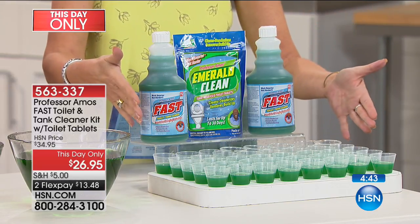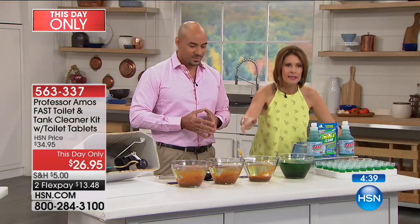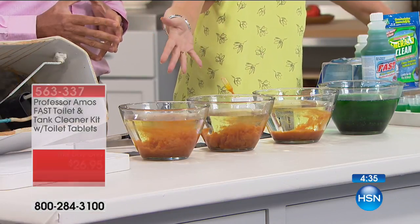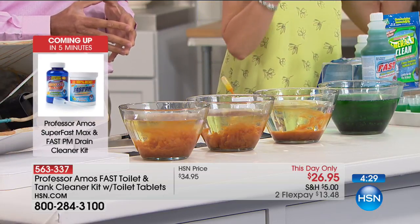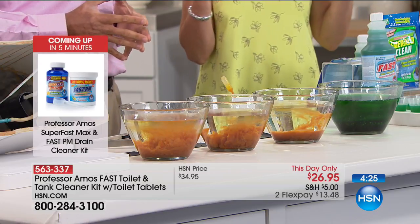Look at the value of what you're getting. But even more importantly, look at how this works. It is different. Here's the thing. Do you really want to do A, B, C? They're all the same. The reaction is completely the same. What's different here? It's Professor Amos's formula. And I will tell you, it smells very fresh. You don't have to put on a mask to clean your toilet anymore.